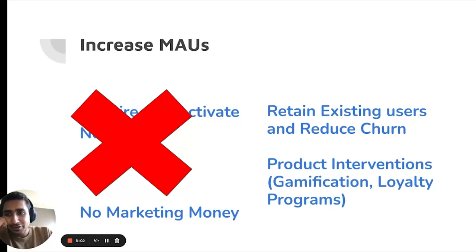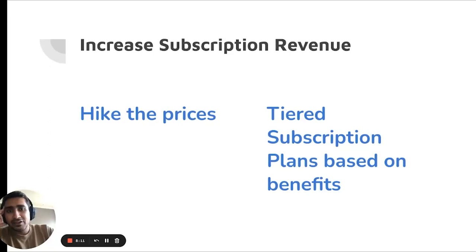The second way with which we can increase the revenue, remember the equation of revenue is subscription cost multiplied by the monthly active users. So the second way to increase the revenue actually is to increase the subscription revenue itself. Two ways come to mind. The first one is to hike the prices. The current price, as we know, is 79 euros. If we increase that 79 to say 99, this will naturally increase the subscription revenue, right? And the second way is to create some tiered subscription plans based on benefits. For example, a basic plan, which is 60 euros, an intermediate plan, which is 80 euros, and an advanced one, which is say 100 euros, right?